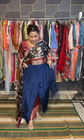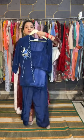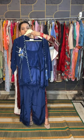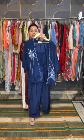Aap dekh sakte ho ye rahi iski pants. The color is so beautiful. I absolutely love this color. So that's how the entire look comes out to be. It's so royal looking. Iska pura jo look hai kitna royal aa raha hai wahan se. I can see it on the camera already.